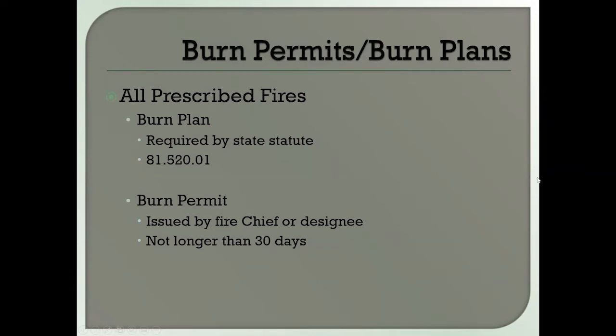Okay, so shifting into burn permits and burn plans. Again, this comes up every year. Any prescribed fire that happens in Nebraska needs mainly two things. First is the burn plan, right? It is required by state statute. You can look up the statute. You can also look at some of our other YouTube videos on how to write burn plans.